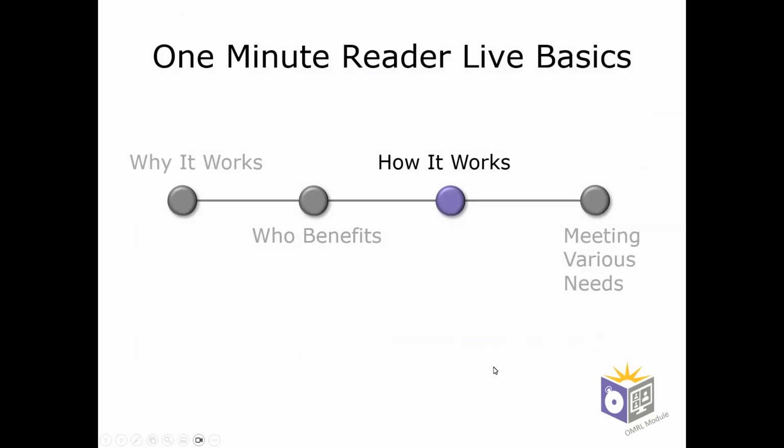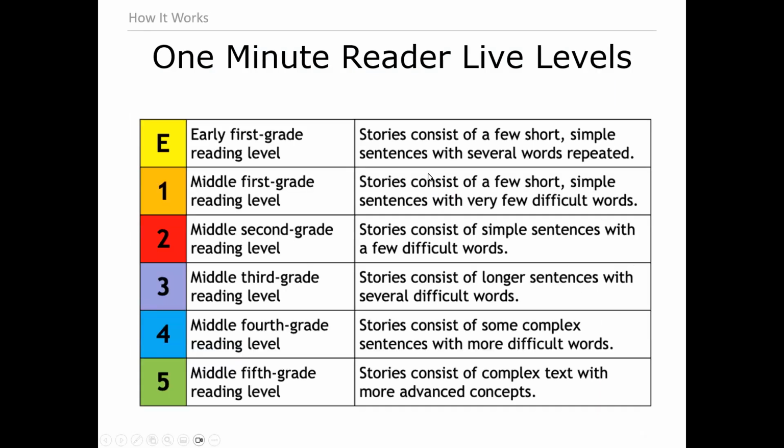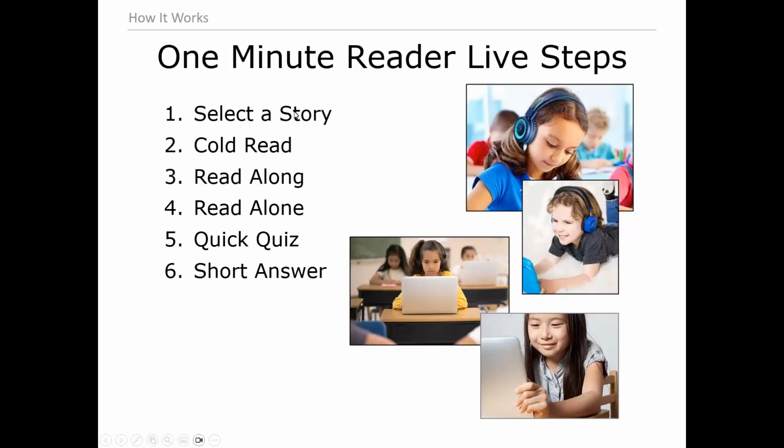Now we're at the third part of our agenda today, which is how it works. And so if we take a look here, we know what those levels are. Just a reminder that it goes all the way from early 1st grade to middle 5th grade. And here are the steps of 1 Minute Reader Live.